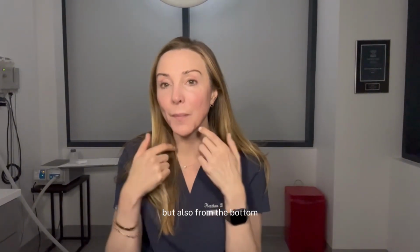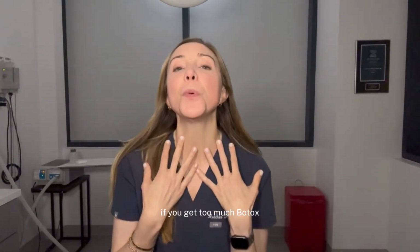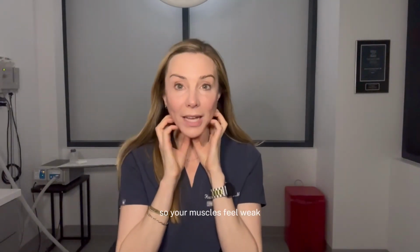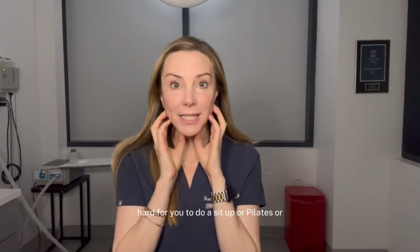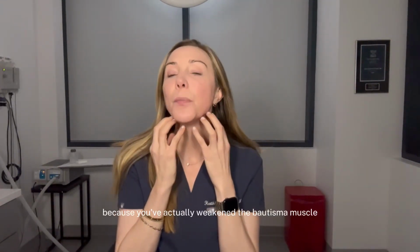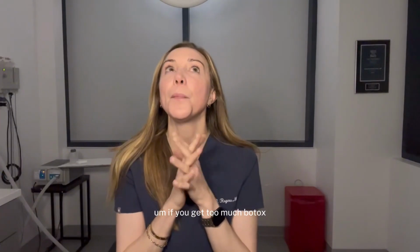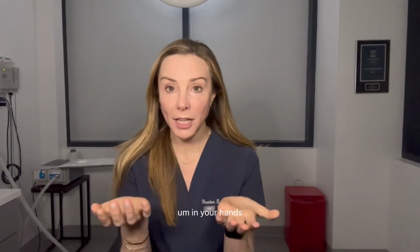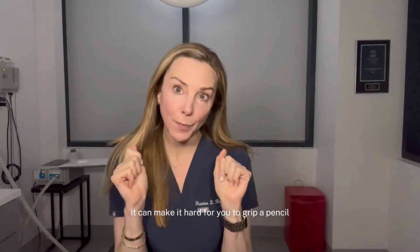In the neck, if you get too much Botox, we're talking over 100 units, it can make it so your muscles feel weak, and it's hard for you to do a sit-up or Pilates or a teaser, because you've actually weakened the platysma muscle. If you get too much Botox in your hands for sweating, it can make it hard for you to grip a pencil.